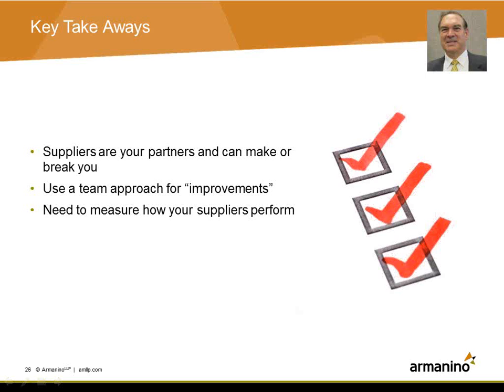This should not just be one lone person in quality who is calling up a supplier to say the parts don't meet requirements. You want to measure what you're doing, let them know how well they're doing, help them become better, use the lean tools for improvements, and then celebrate the success with them, because you want them there for a long time. You don't want them to say, you're difficult to work with, I'm going to drop you, because they'll do that too. If you're a pain in the neck to them, they're going to find somebody else to sell to. So this has to be a partnership, or else things do not work.